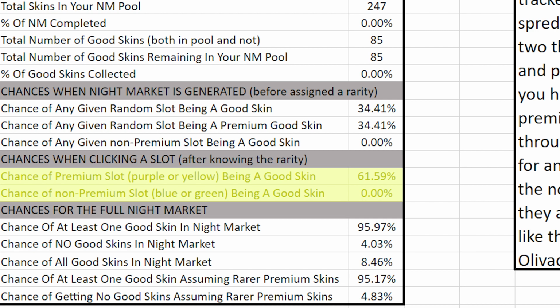So for this sheet, I don't have my collection loaded in. It's just like a basic template, but it's saying that whenever I click on a pink, there is a 61.59% chance that it is going to be a skin I consider to be good. And for this one, there's a 0% chance of clicking on a blue or green and having it be good. That's what that's basically going to tell you: once your rarities have already been generated, your chances of them being a good skin. What I think is more interesting is the chance for the entire night market as a whole.